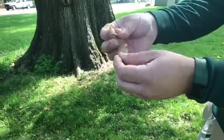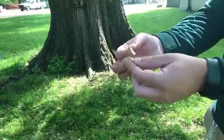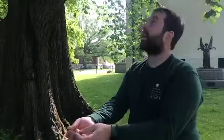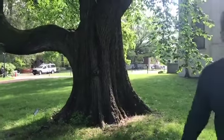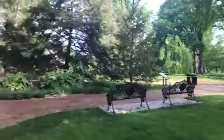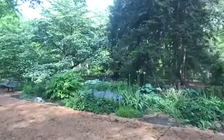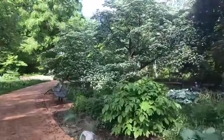And then maples also have the samaras, those little helicopters that everybody sees. I know my daughter is having a ton of fun with those as they fall in our yard right now. So I just thought I would point that out on our tour, this giant Scotch elm and its cool seed dispersal method. And you can see in flower right now, we're coming up on the giant dogwood.